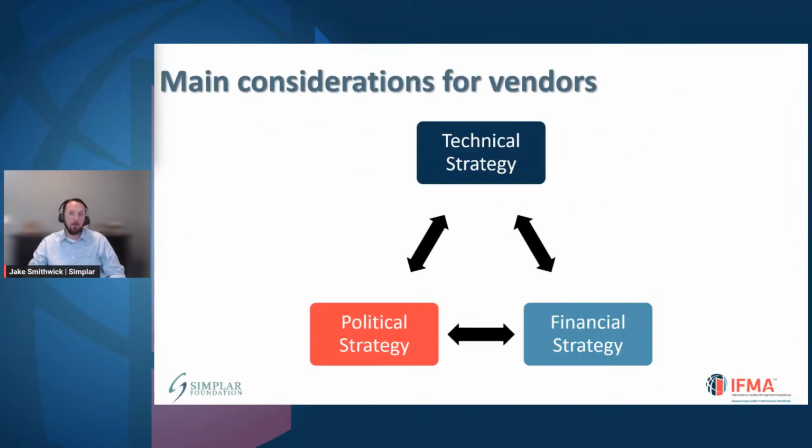As we talked to several vendors, there are really 3 main things they think about in terms of responding to the RFP. The first one is the technical strategy. In other words, what does the owner actually need, and can I provide that? If they have a good idea of what you're looking to get and they can't do it, then they don't need to waste their time. They don't need to waste your time as a buyer, and they can go somewhere else. So that's the technical needs of what you're actually looking to do.